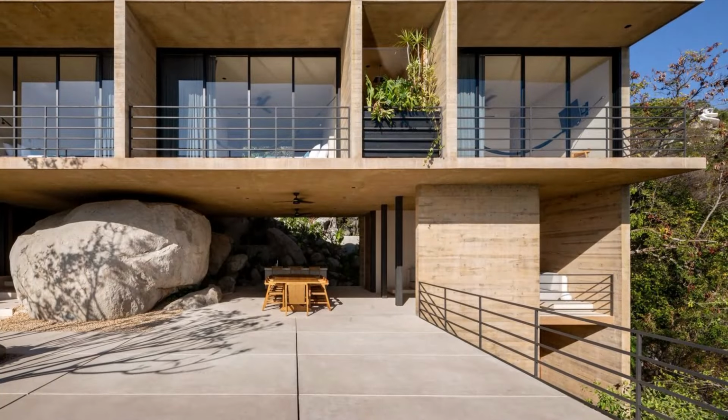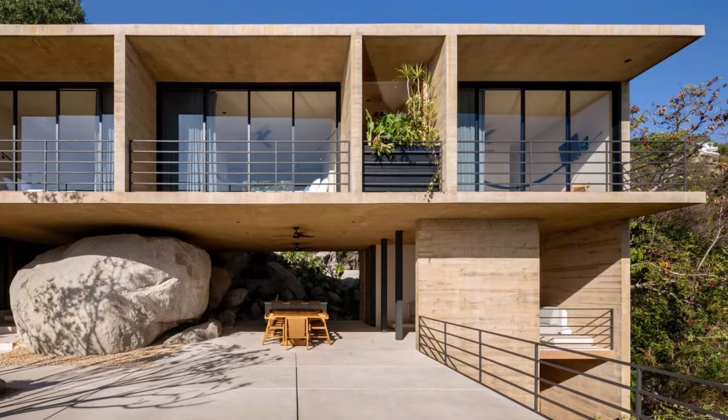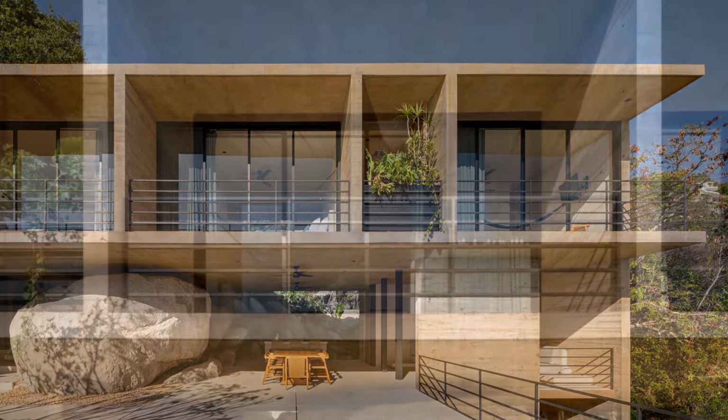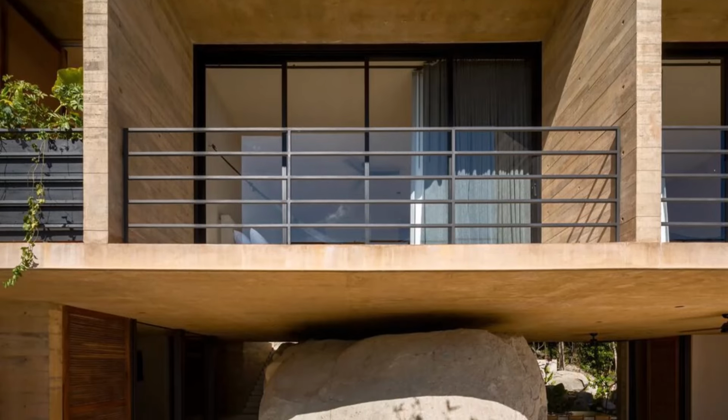On a sprawling 1,000 square meter plot, the challenges were daunting. Two colossal stones, each over 2 meters in diameter, commanded the center of the terrain. Yet, rather than impose upon the landscape, the architects sought to honor its essence.